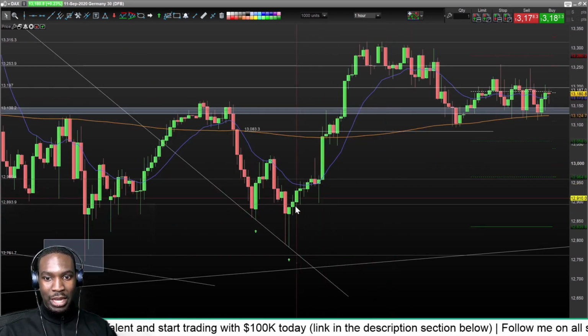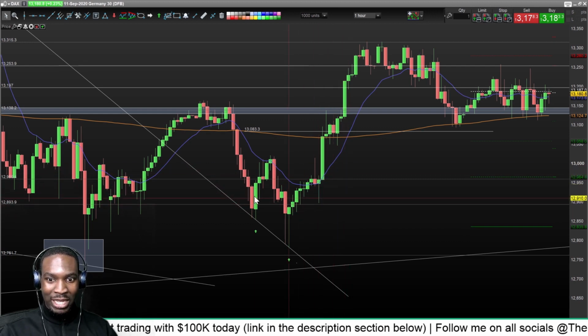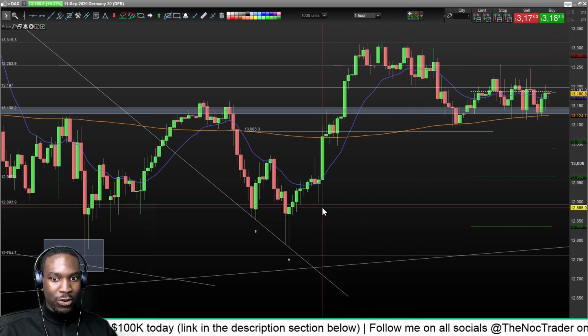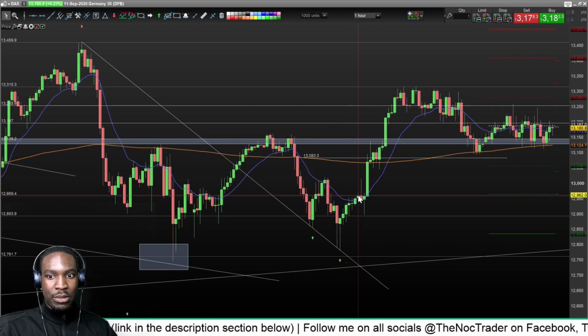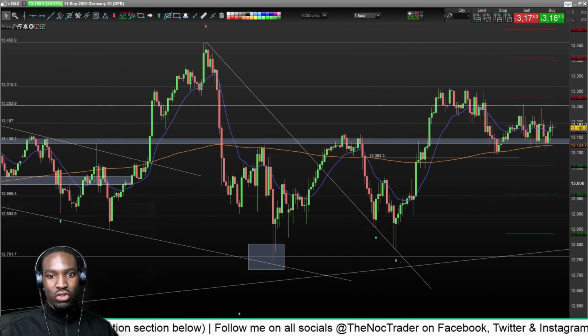And that's exactly what happened here. It climbed up and then it pulled back to this key level. This line has been there for a couple of weeks. I drew this line long before, and it pulled back to it before shooting up. I took advantage of that and took some nice positions and made quite a lot of money on the longs. That's just one of the trades that I did.